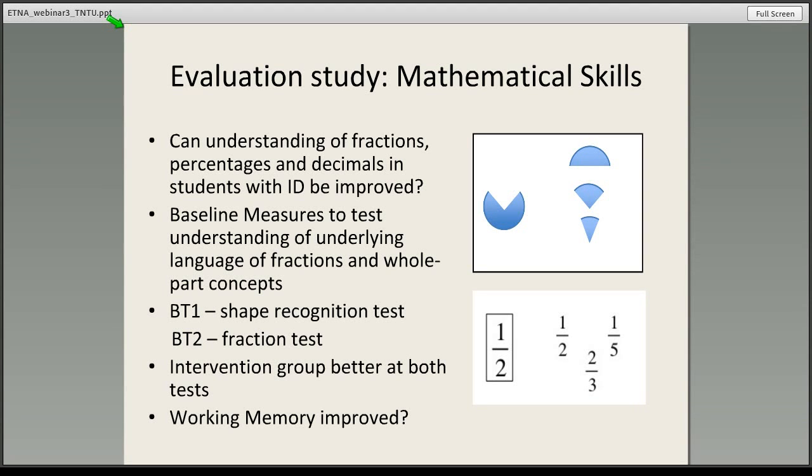So we took 2 baseline measures, paper-based. The top one you can see challenges students to fill in the missing part of the whole shape on the left-hand side with one of 3 shapes placed on a grid. And we have 5 increasingly complex examples, and we ask the students, and we record the number of correct answers we get from the students. The second test moves to fractional notation, where you're asking the students to match the fraction in the square, again with a grid of fractions on the right-hand side, and we're asking them to do that 5 times, and again recording the percentages of correct answers.